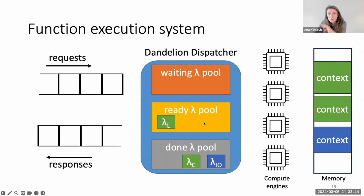And the dispatcher has a whole map of this DAG of how these functions relate. And so it knows where the output of a particular function needs to go next. Okay, so for example, the outputs of these two functions are going to be the input to the linking function. And so we need to do some kind of copy or mapping of the outputs of these previous functions into the context newly created for this linking function.